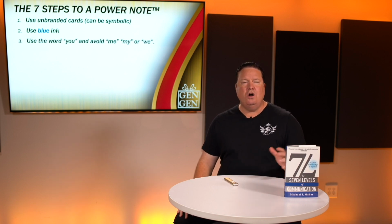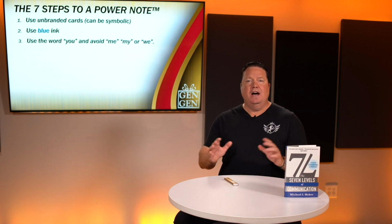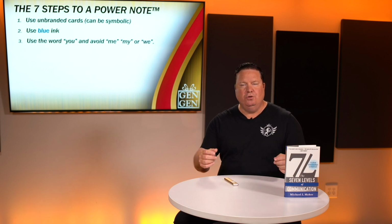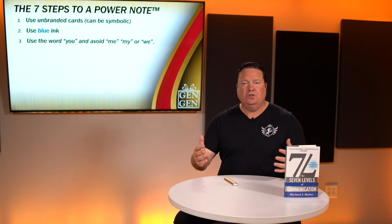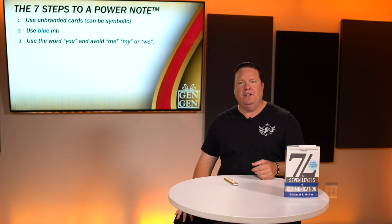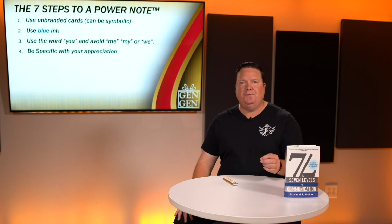Also, you want to use the word you, and you want to not use the words like I, me, and my. Use the word you. The note is about them. So using the word you forces you to write the note about them and to acknowledge them. And that really leads to number 4, which is be specific with your praise and appreciation.